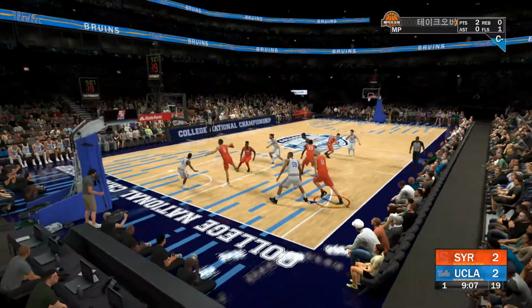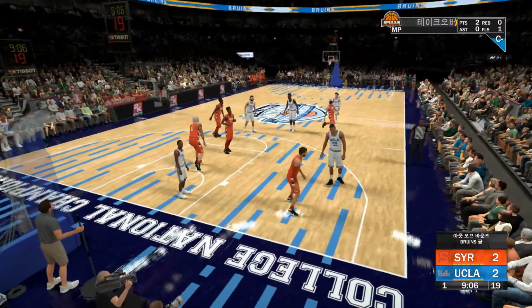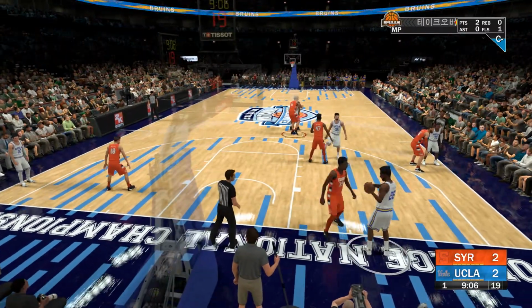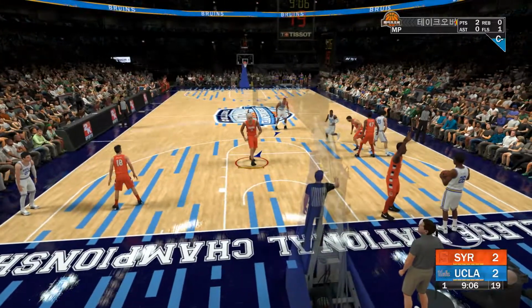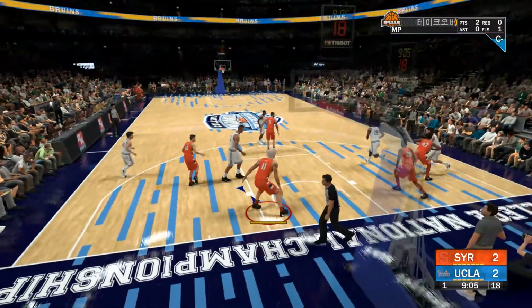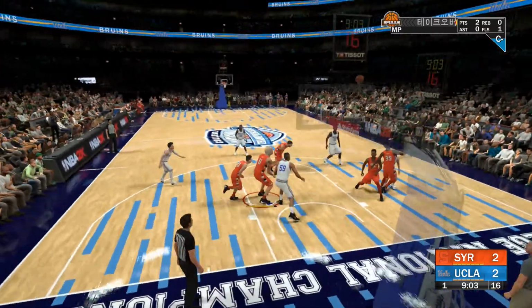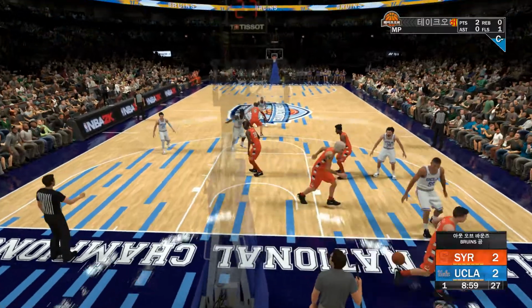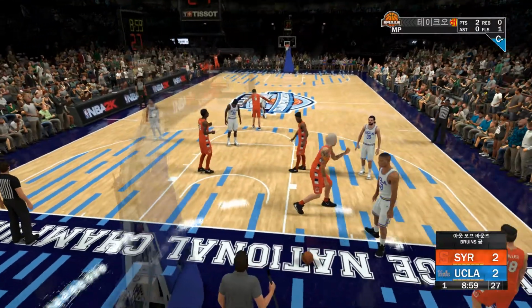Here's Carter, and it's blocked by West. And talk to West, and you get a sense of how much pride this guy takes in his defense. That block will fire him up more than any play he makes on the other end. Now here's Kelly from 13. Here's Wall. You know, currently they're just one of five from the field. That's not going to get it done.